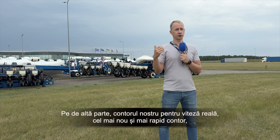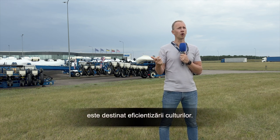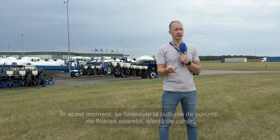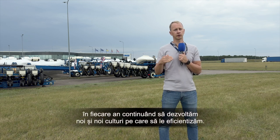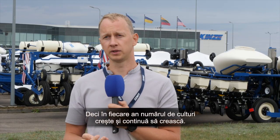On the other hand, our True Speed, the newest and fastest meter, is growing in its crop support. At the moment, we support corn, sunflower, and sugar beet. We are introducing canola, or rapeseed as we call it here, this year. And every year we continue to develop new crop types that we support, so each year the number of supported crops is growing.